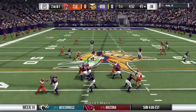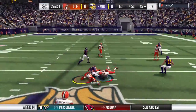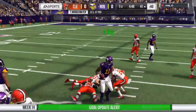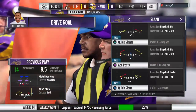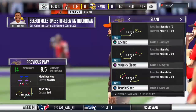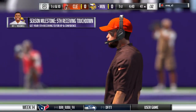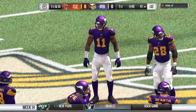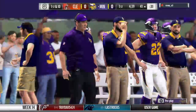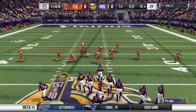Second down, Bridgewater. It's complete to Laquon Treadwell. And taking it across midfield and just shy of the 40. A good gain of 14 there, and it moves the chains. Simple slant route, and part of a really nice hard throw by the quarterback. Nice timing between the quarterback and the receiver. They were perfectly in sync, and he put it right on him on the inside route.